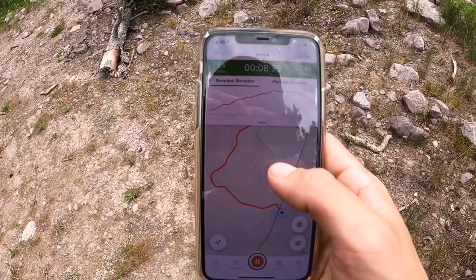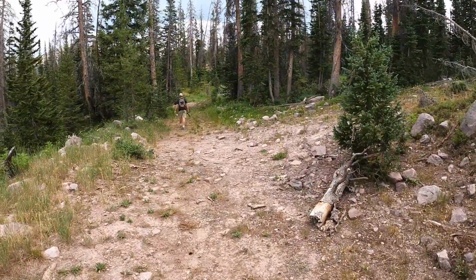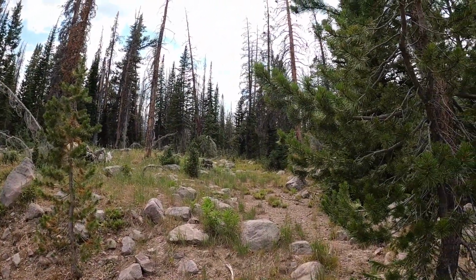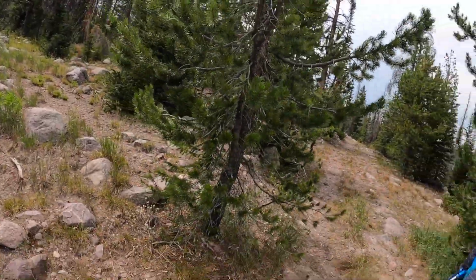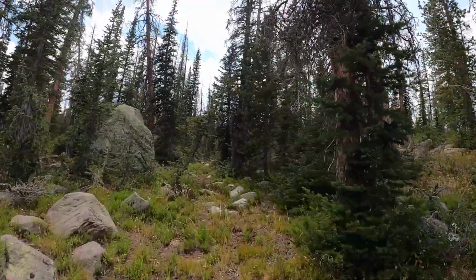If you see this little black line right here, that's the trail. This red line is us. So we're definitely off trail, and this is leading us not the right way. But this is what it's saying the trail is, and that totally does not look like a trail. It looks like a bunch of bushwhacking. So it does not look that dope. But we'll find it. I guess this kind of looks like a trail in some weird way.